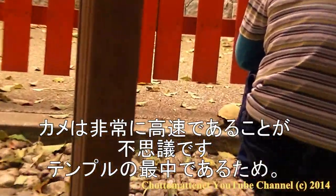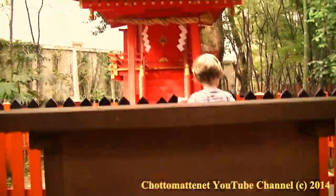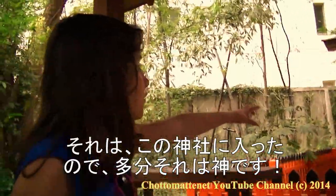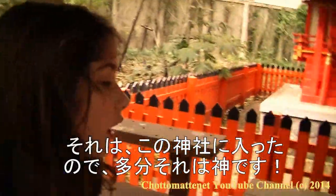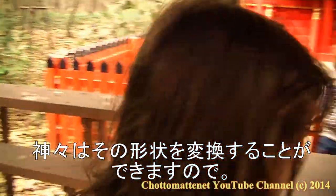Strange for a turtle to be very fast and just in the middle of a temple. It's very rare. Now it entered this shrine, so maybe it's a god. Yeah, because gods can transform their shape.